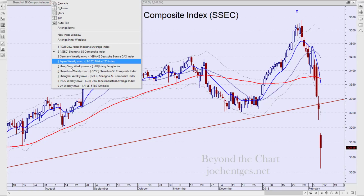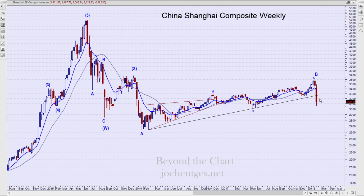But if you look at the Shanghai weekly, this is a huge week to the downside. Let's see, it was lowest weekly close since September 18th, 2015. It was down 7.8% for the week. Over the last 2 weeks, it dropped 13.9%. And more importantly, it broke this trend line.